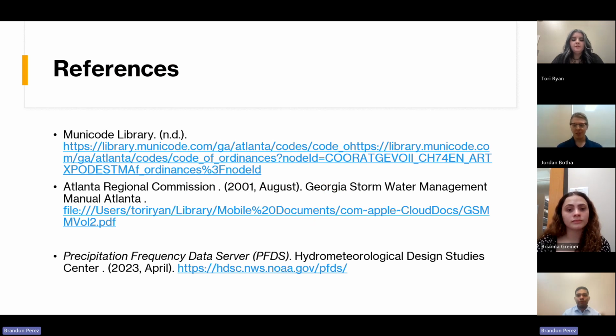As we discussed, our design meets local ordinances and regulations. So in conclusion, we think this is an appropriate design for the needs of this complex.